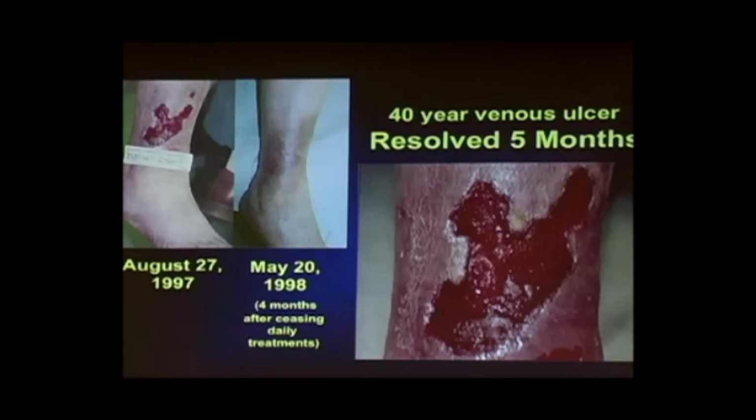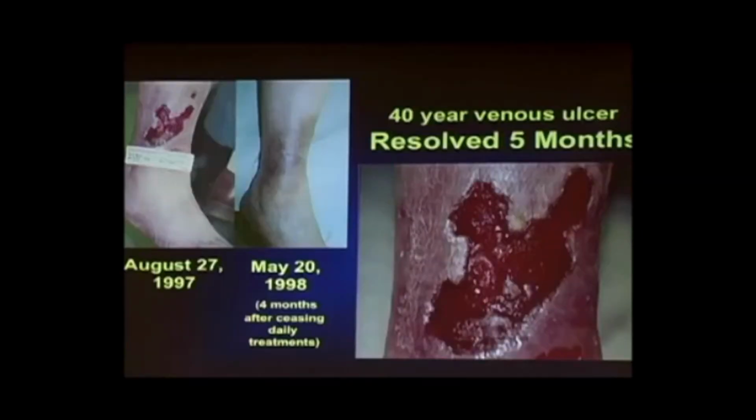It took 5 months, and again, he received an infrared light therapy device to use at home every morning for 30 minutes over that ulcer while he was eating breakfast, reading a newspaper, having a bowl of cereal, watching the Today Show. 30 minutes once a day. It took 5 months, but over that 5 months it healed. The point here is that after 5 months we stopped treating him, took the unit back, you don't need it anymore. Eat your cereal, read your newspaper.